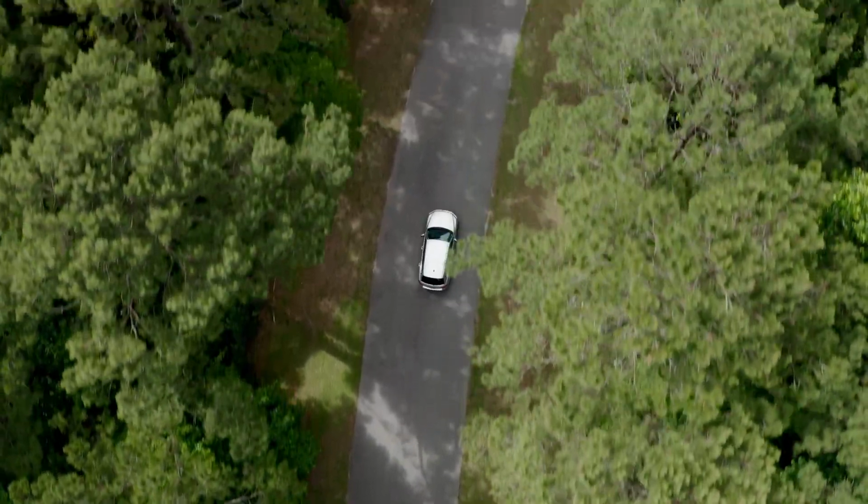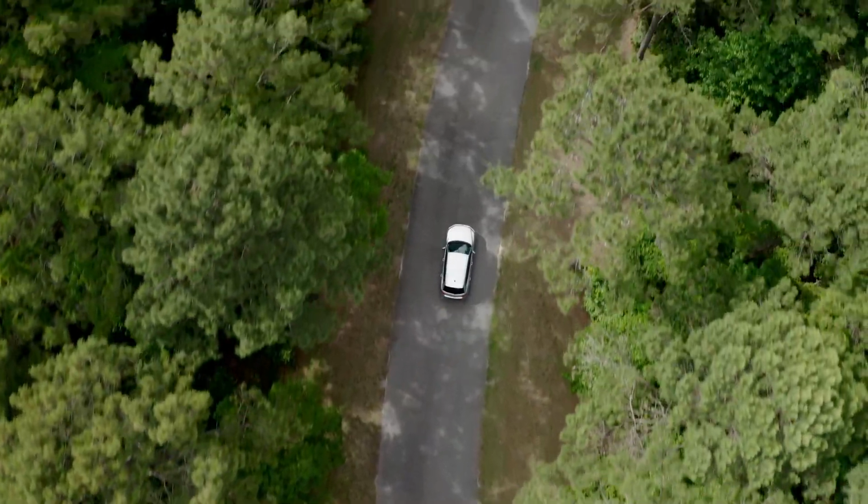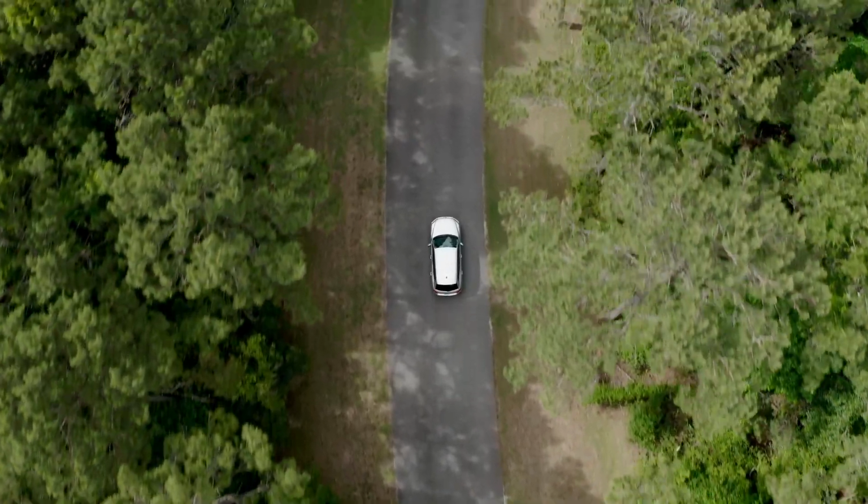Now, Sewee Preserve has a total of 532 acres, and all but about 100 of them are protected by a conservation easement. This means it can never be changed, so there will be no more growth or development here ever, other than the 30 deeded lots along the water's edge.